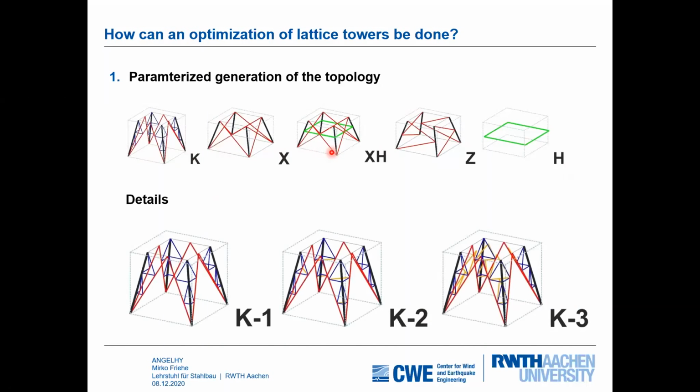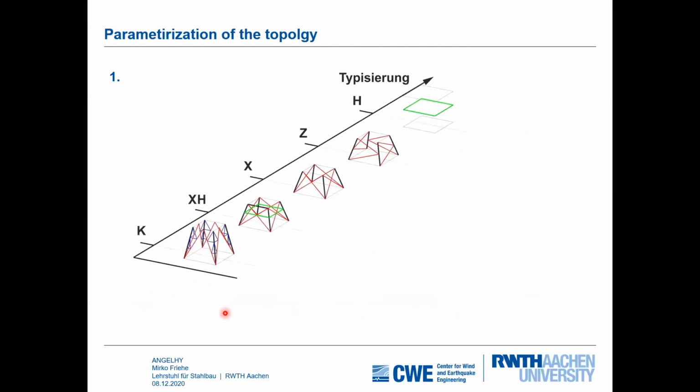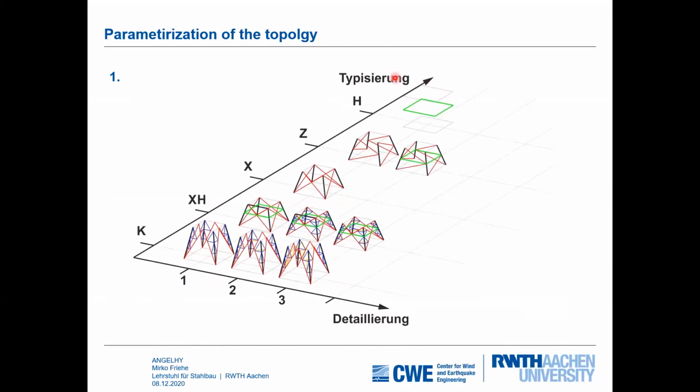And to increase the bearing capacity, you can add additional members to the truss section to reduce the buckling length. For example, if you want stronger K truss types, you can add secondary elements, which decrease the buckling length. If I want to show this in a matrix, you can see here a K value, X, and Z value. And by adding elements, we get a huge matrix of objects. All these objects can be created in the software, and with those objects you can build almost every truss tower.